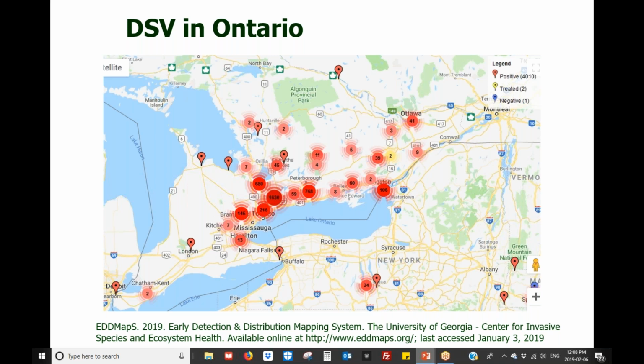So this map is from the EDDMapS program, and it's a map of DSV findings in Ontario. So DSV is found in Eastern Canada and in Ontario and Quebec specifically. It's become a significant problem in Ontario and Quebec over the past few decades. I mean, it's been here since 1889, but it was slow to get going. But in the past few decades, we've seen a very sudden increase in geographic range. And then within that geographic range, there's an increase in plant cover and plant density. One of the figures I found was that by the early 2000s, which was about 100 years after it arrived, the range of dog strangling vine in North America was close to 40 million square kilometers. So it's a pretty widespread problem.